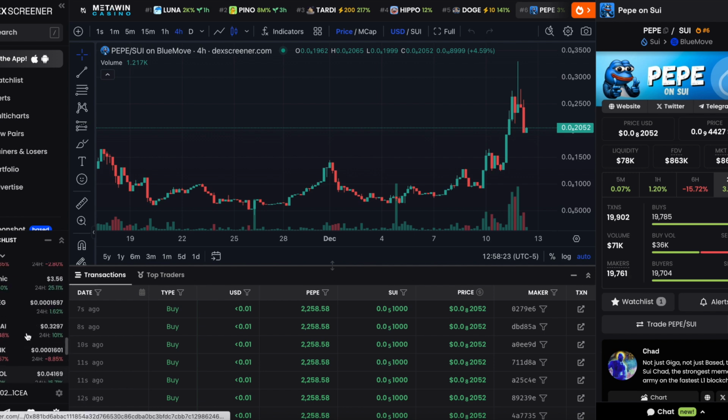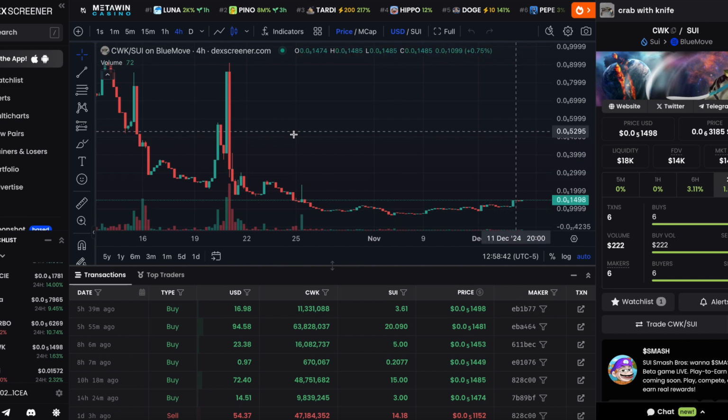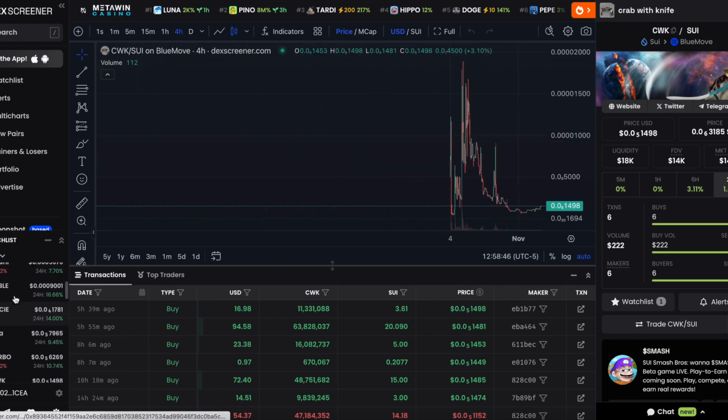Nami is also a cool one as well. It's cute. Sui Nami. So here's another degen one that I didn't even list, crab with knife. I don't know if it'll do something. It's completely rug, but I thought it was goofy. It reminds me of crow with knife over on Cronos chain, but that was back in the day.